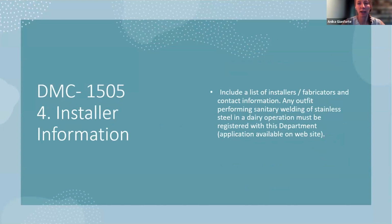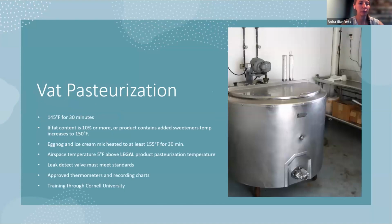And then you also need to highlight who's going to be installing it. So include a list of installers or fabricators or any outfit who's performing any sanitary welding of stainless steel. And they need to be registered with the department. So that's all online. And again, you can talk through this in more detail with Ag and Markets, but I'm just giving you a high level overview of the type of information that will be required of you.